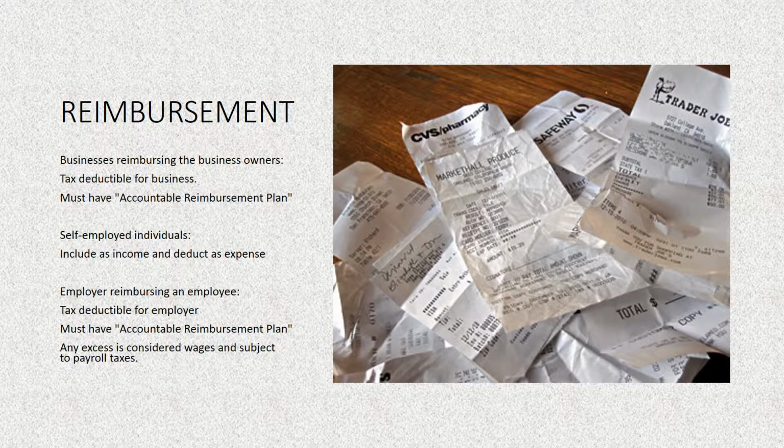Self-employed individuals who get reimbursed by clients for out-of-pocket expenses include the reimbursements as part of total income and deduct the expenses as regular business expenses. Now, if an employer reimburses an employee for out-of-pocket business expenses, the employer is entitled to a tax deduction for the expenses, but only if you have an accountable reimbursement plan. If the employer's reimbursement exceeds the employee's actual expenses, the excess is considered wages and subject to payroll taxes.